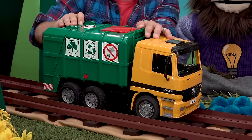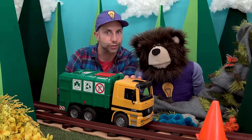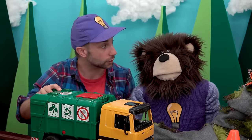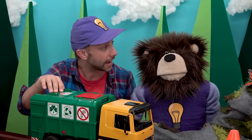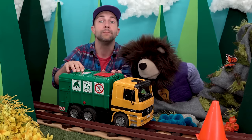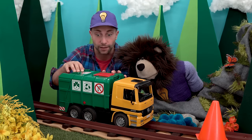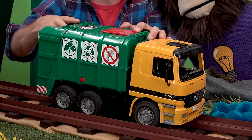Whoa, it's a recycling truck. It looks just like our garbage truck, but it picks up recycling materials. Things like plastic, glass, aluminum cans, tin cans, paper, cardboard, things that can be reused and made into other things. Now this recycling truck has a rear loader.